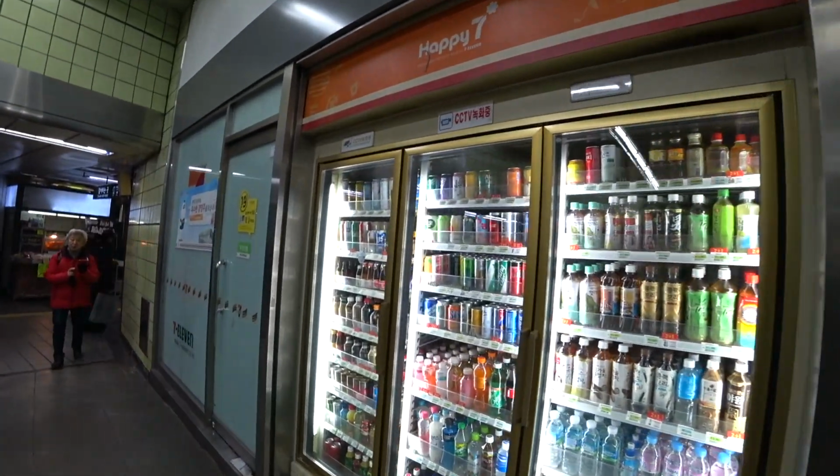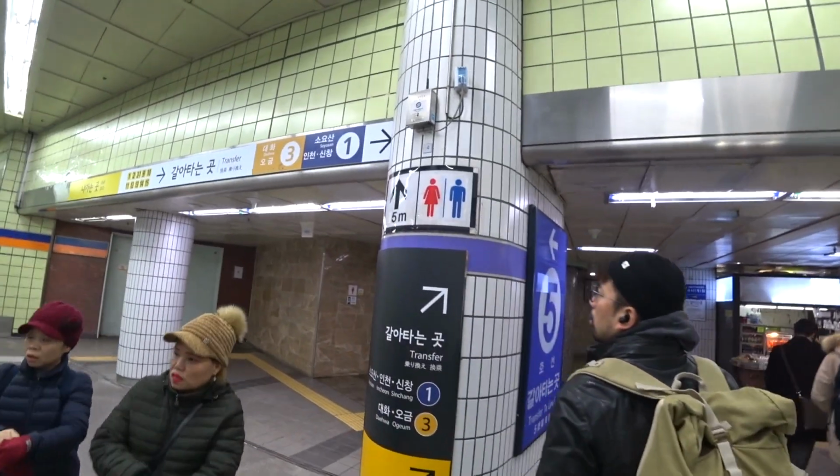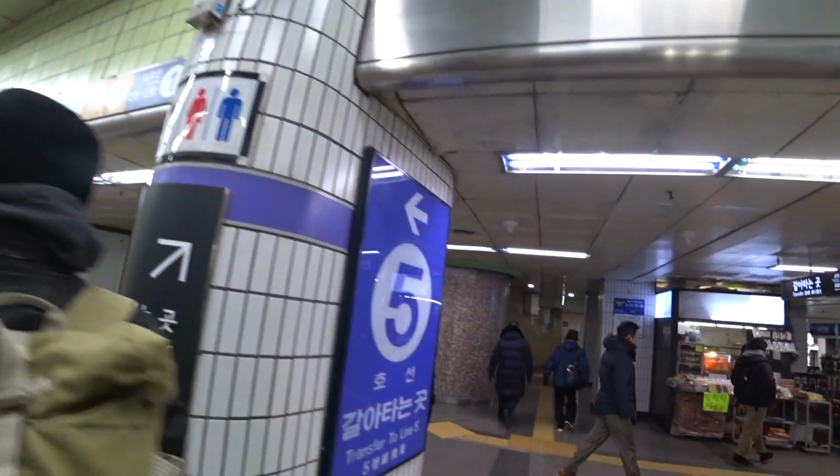Okay, I just arrived at Jongno Samga, so I'm heading out of the station. Need to find which exit. The interesting part about the subway station is that they have shops, toilets, 7-Eleven convenience stores.